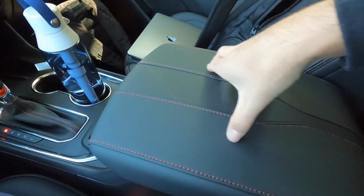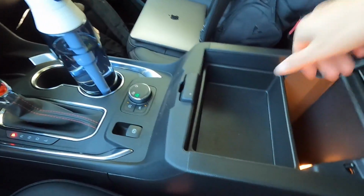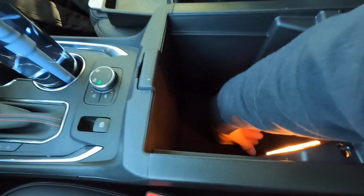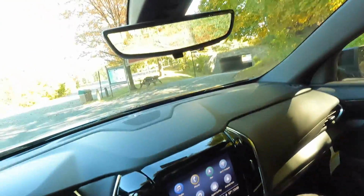You have a very nice leather wrapped armrest that is nicely padded with some red accent colored stitching. Let's pop this open. You can see you get a divider in here as well as a halogen light, and basically my whole forearm fits down in there, so it's very deep. Very good amount of storage space down in there. But close that again and we'll work our way up top here.